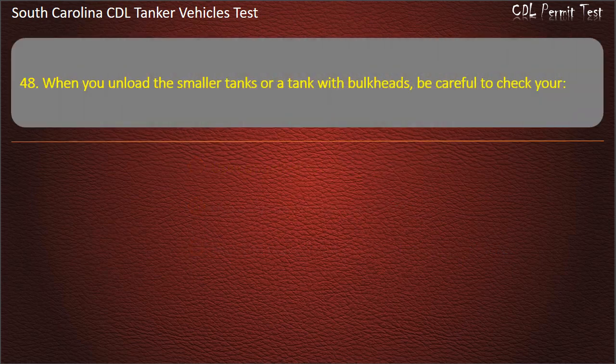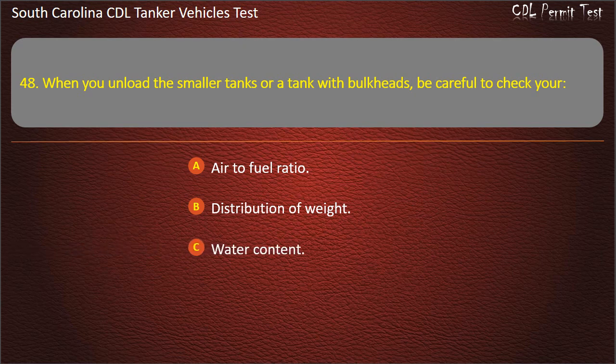Question 48. When you unload the smaller tanks or a tank with bulkheads, be careful to check your air to fuel ratio, distribution of weight, water content. Answer. Distribution of weight.